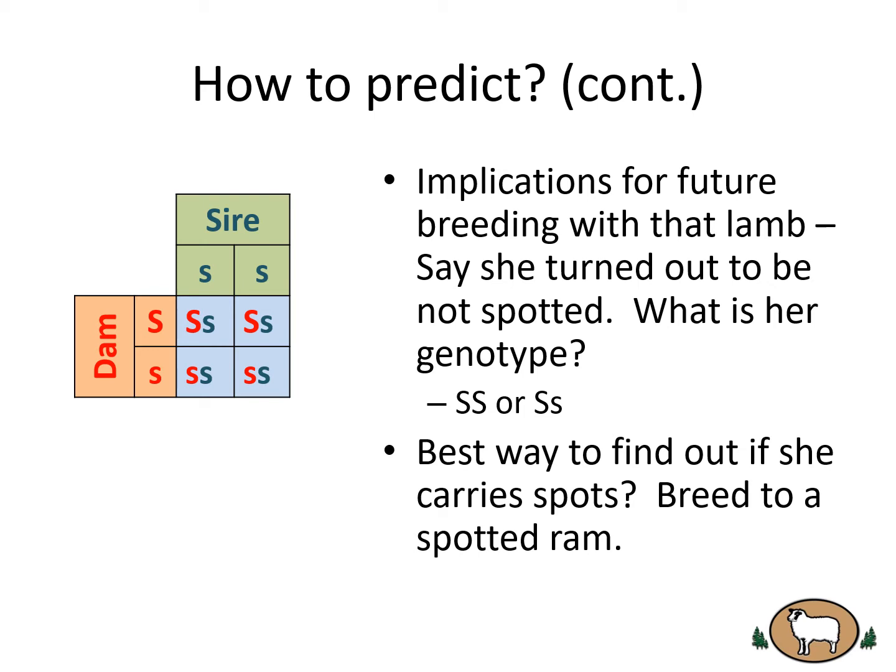So what that means going forward is if you breed with that lamb in an effort to find out what she will produce, it'll also help you to find out what she is. Is she homozygous or heterozygous for spotting? Is she a carrier or is she not? And the best way to find that out is to breed her to a spotted ram. If you breed her to a spotted ram and she has a spotted lamb, then you know that she's heterozygous for spots and she carries spots. Those 2 phrases mean the same thing.